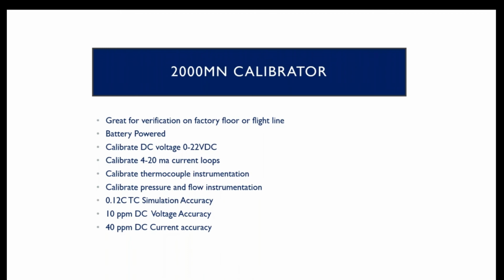But bottom line is, we can go 0 to 22 volts DC, and we can output 4 to 20 milliamp current loops, and we can calibrate thermocouple instrumentation, such as data loggers, and we can calibrate pressure and flow instrumentations. But look at the accuracy specs on that. It's about 10 times better than anything else that's handheld and portable. Better than the 753. Yeah, it is better specs.